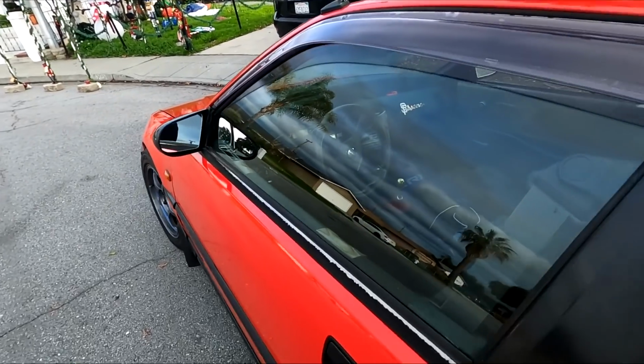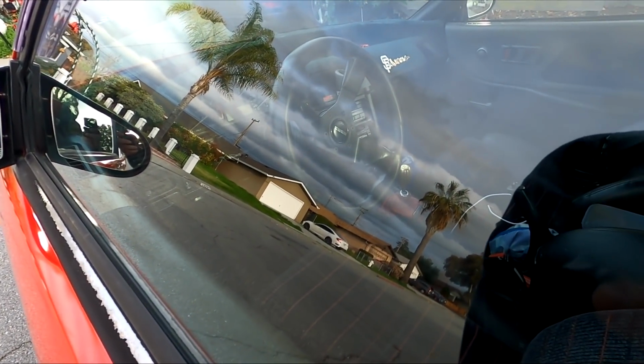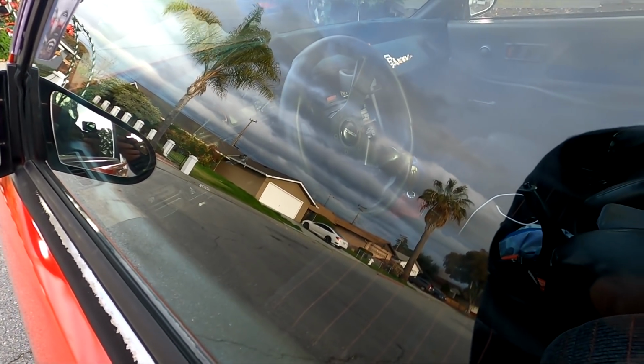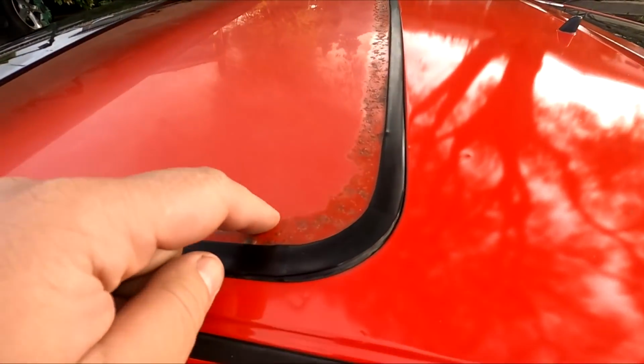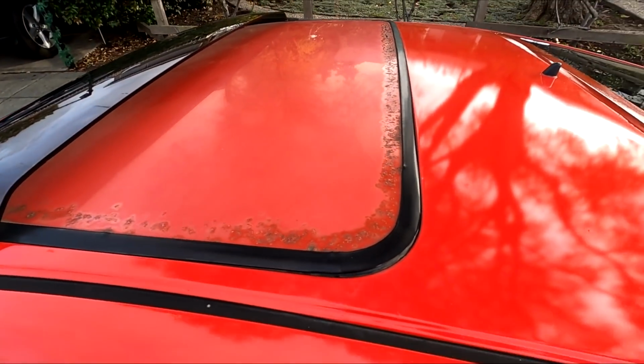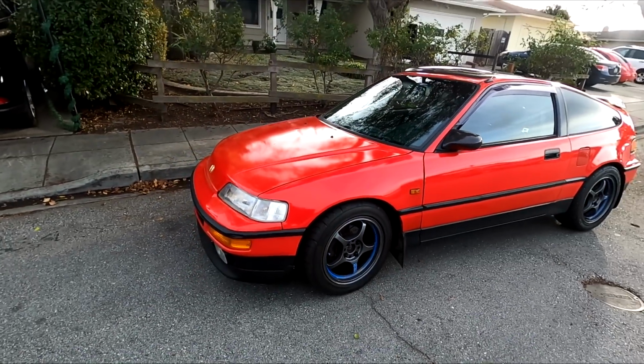What I find super funny is that a lot of the red CRXs that I've come across as of late have the same Momo steering wheel that I have in my car. Interior, guys, fire. You already know, typical SI sunroof rust. He's about to take off. I kind of want to show you guys that a little bit. Pretty nice to see it out.